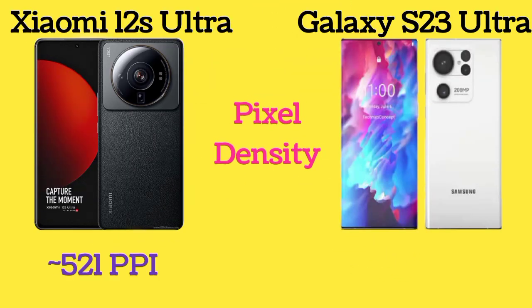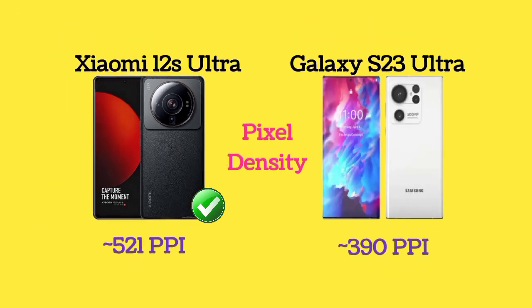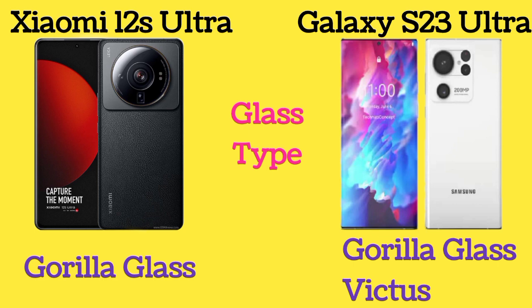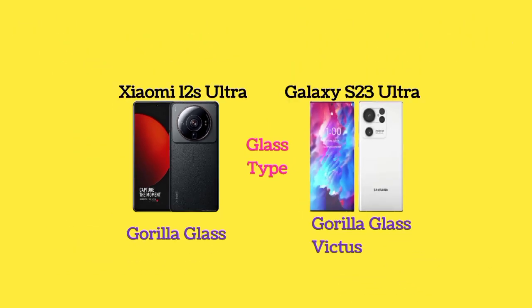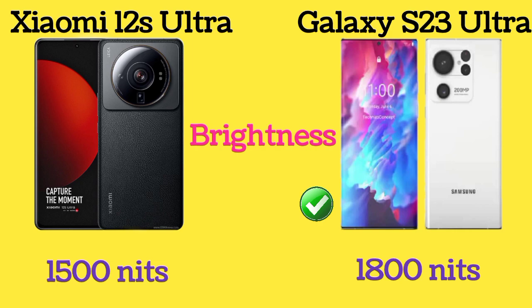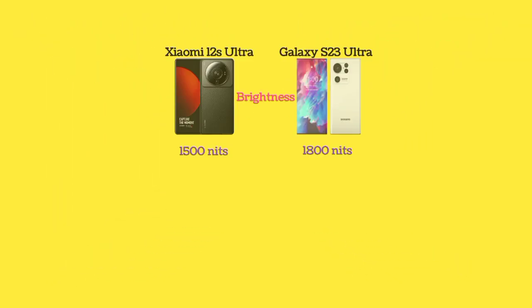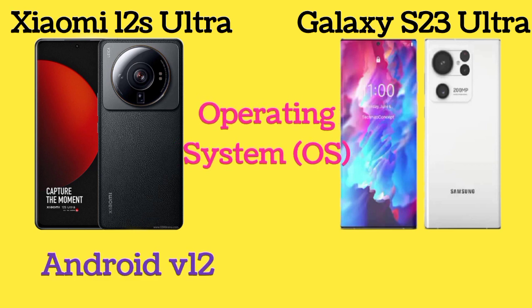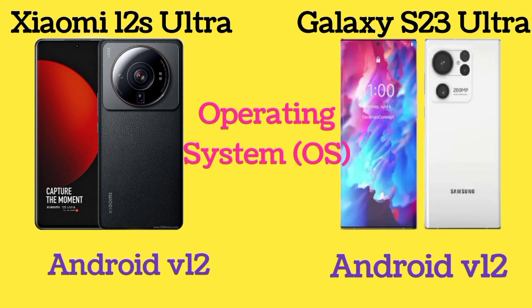Pixel density of Xiaomi 12s Ultra and Galaxy S23 Ultra are 521 ppi and 390 ppi. Glass type of Xiaomi 12s Ultra and Galaxy S23 Ultra are Gorilla Glass and Gorilla Glass Victus. Brightness of Xiaomi 12s Ultra and Galaxy S23 are 1500 nits and 1800 nits. The OS of both Xiaomi 12s Ultra and Galaxy S23 Ultra is Android version 12.